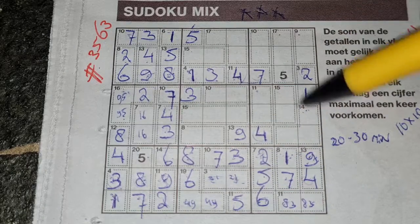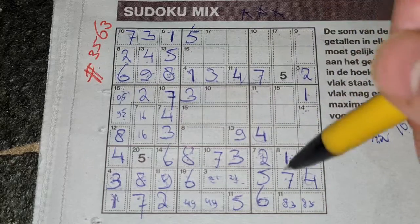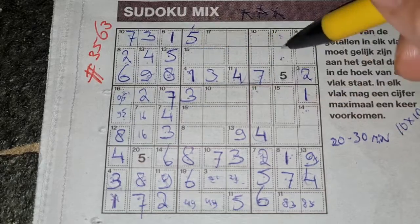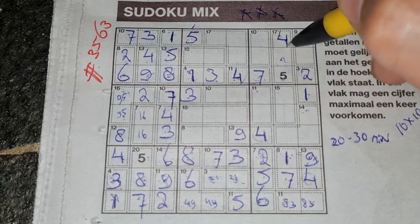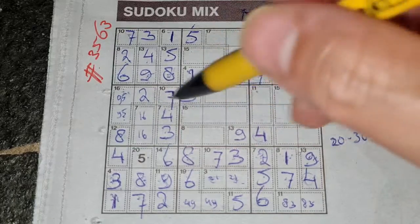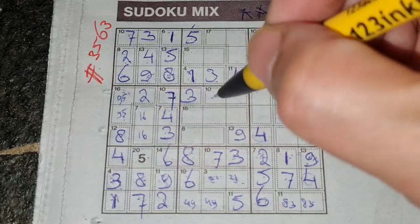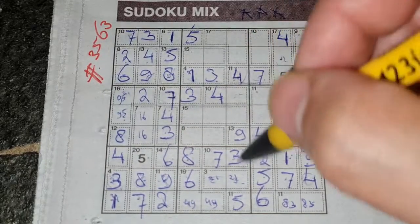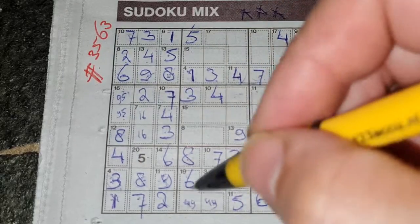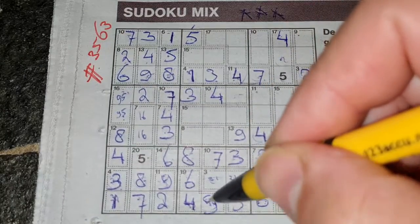Alright. So we have a 4 in the last column. 4 in that column. So the column between. The only 2 places for the 4 should be here or there. We see there 4, no 4 there. 4 should be there. 4 in this row. 4 in the middle row. So the row above. The only 2 places for the 4 should be here or there. We see there 4, no 4 there. 4 should be here. 4 in this column, 4 in the middle column. So the column next, the only place for the 4 should be there. And I've eliminated the 9, so the 9 goes there.